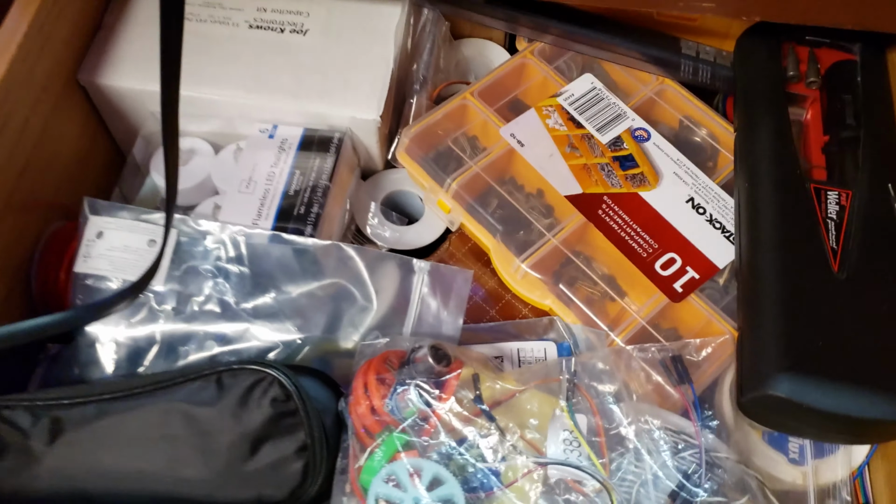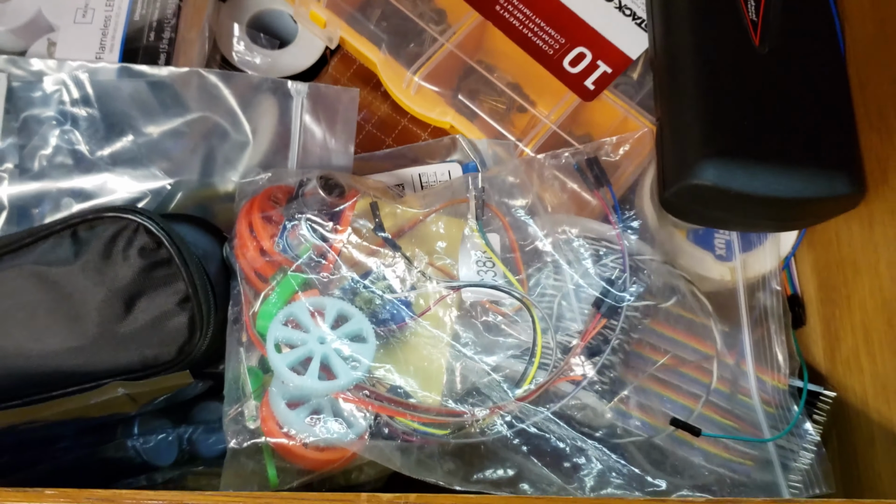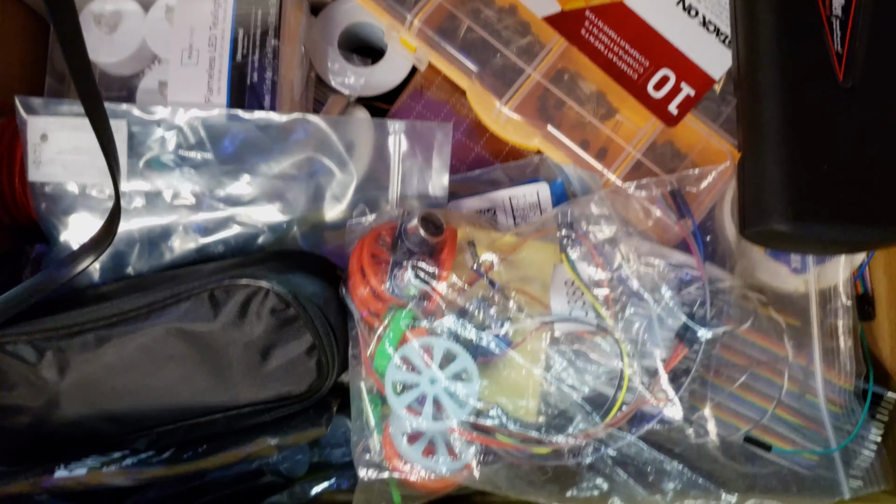Also note that I do have a bunch of electronics parts sitting in a drawer here that are going largely unused because studying takes too much time.